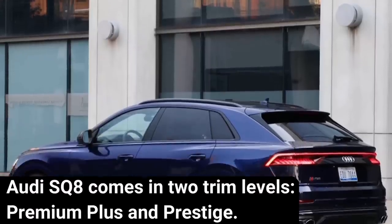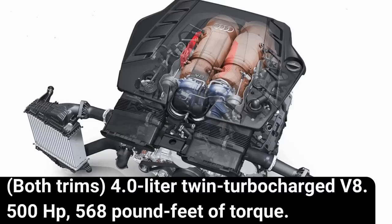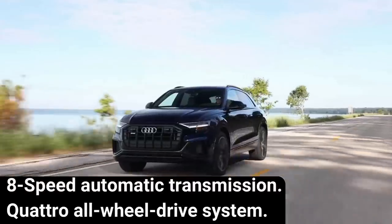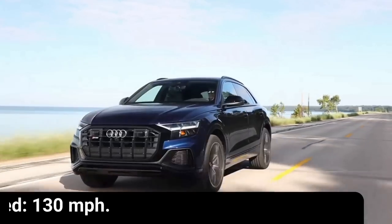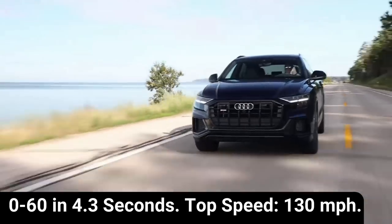Audi SQ8 comes in two trim levels, Premium Plus and Prestige. Both trims use a 4.0-liter twin-turbocharged V8, 500 horsepower and 568 pound-feet of torque, paired to an 8-speed automatic transmission with Quattro all-wheel drive system, and sprint 0 to 60 in 4.3 seconds. Top speed, 130 miles per hour.